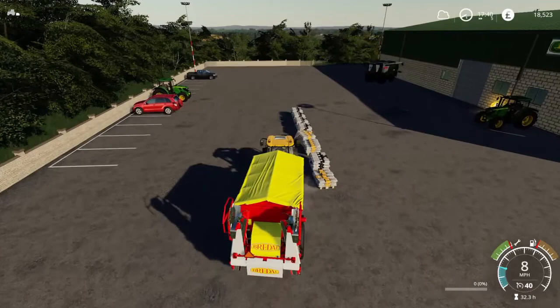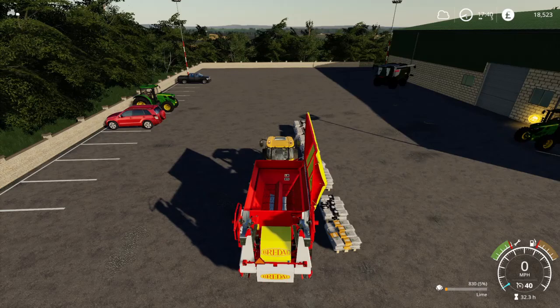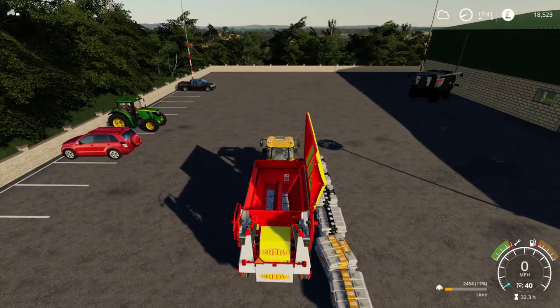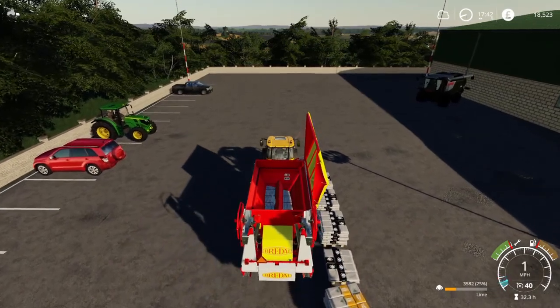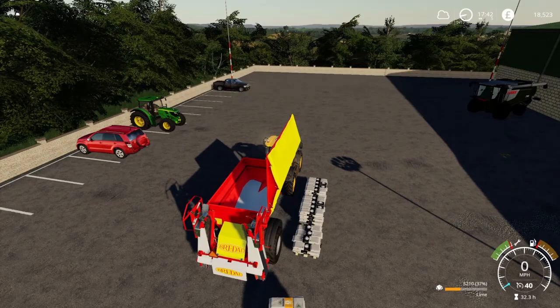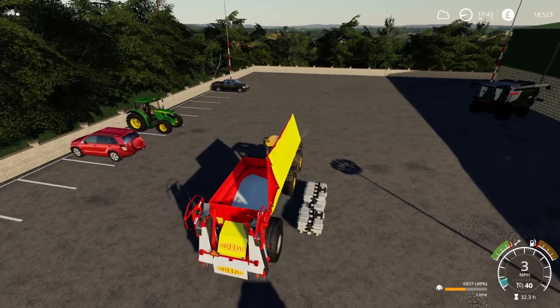Right, we'll pick up the lime. Lie down, Sherlock. Yes, farm dog's real name is Sherlock. Get all this loaded, get down, do our fields. Obviously the rate that lime comes out the back of one of these things is a lot higher than fertilizer. But needs must and all that.